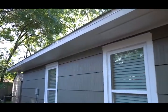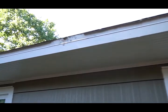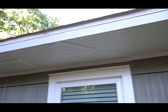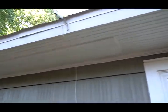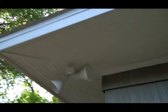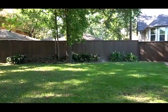Some quick tips. You see these bent edges on the roofing? That can cause a big problem. You see right there where it's missing? Well, it lets water into the house, so you have to be very careful. These are all negotiation things that we can use to bring the price down. And of course, all this siding needs to come off. The siding needs to be redone. That's for sure.